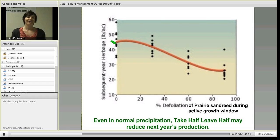So this is clearly showing that how much we allow our animals to eat this year will affect next year. And it's suggesting that perhaps we should always be grazing less than 50%, and even in normal years, always be shooting for that 20 to 30% defoliation in order to have sustainable pastures.